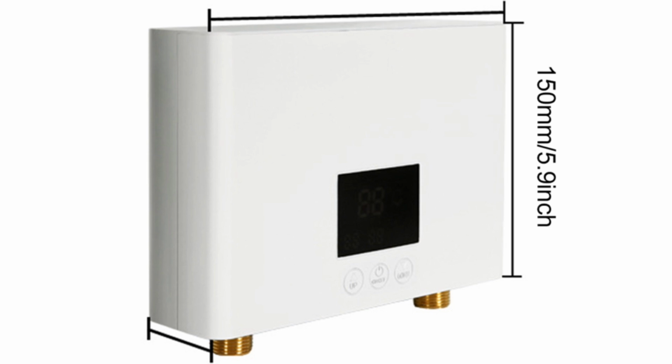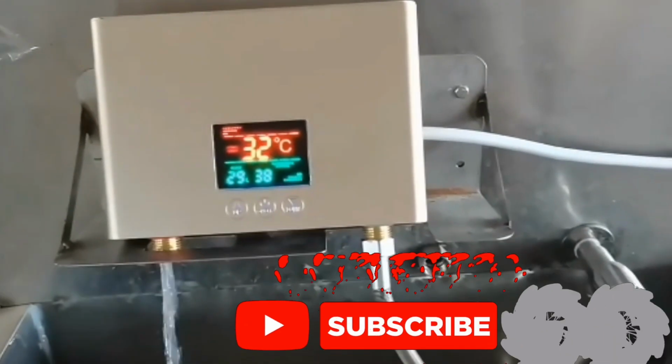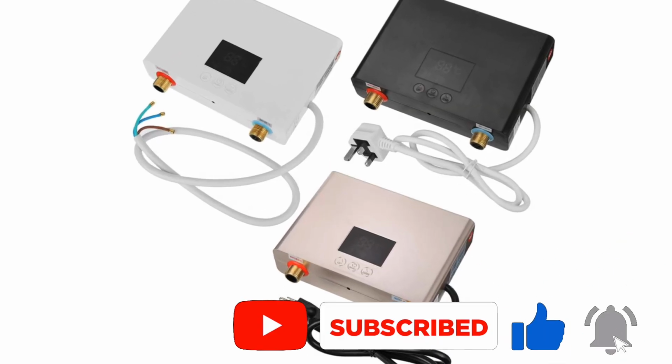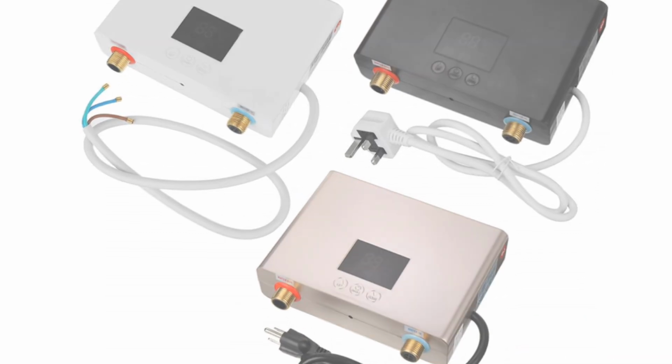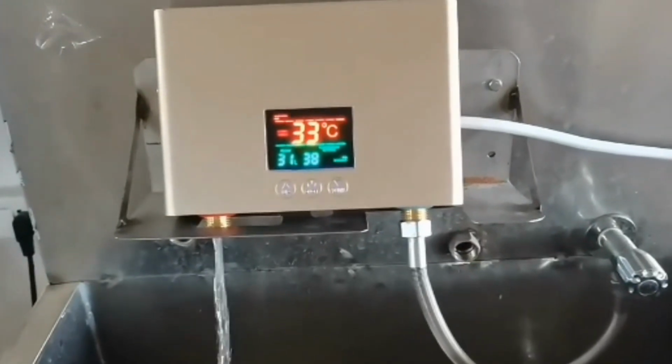When it comes to instant water heaters, the ATWFS Instant Water Heater stands out for its efficiency and modern design. Here's why it's an excellent choice and what to consider when buying one. The ATWFS heater offers rapid water heating, saving time and energy. With its compact design, it's perfect for small spaces such as bathrooms and kitchens.